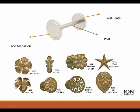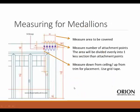Basically a medallion has a post, a face, and a wall plate. So you have to know the wall plate size and how it's being screwed into the wall, so you know where to install it and that you have enough space. When you're measuring for medallions, first of all, measure the area that you want to cover. So you're going to have an idea what you want your finish stack on your panel to be, correct? Then you're going to want to measure how many medallions you want up there. Take your area to be covered and divide it by the number of attachment points or medallions. You'll always have one less space than you will have medallions. So in this case, you have 5 medallions and you have 4 spaces.